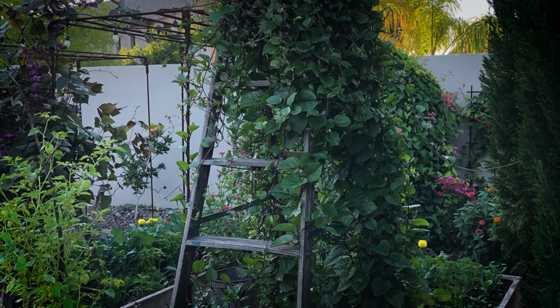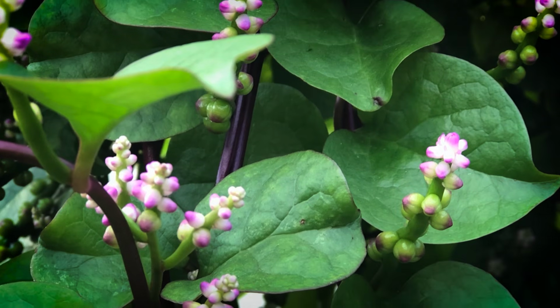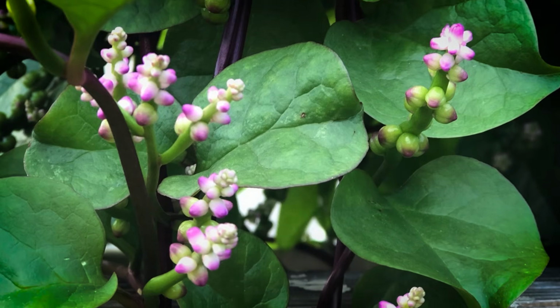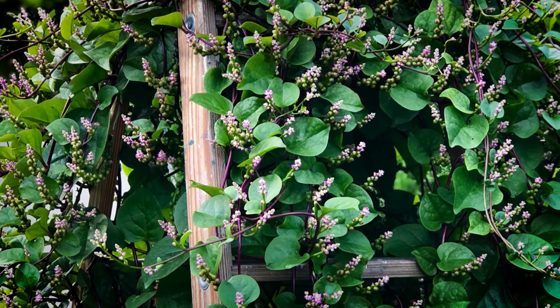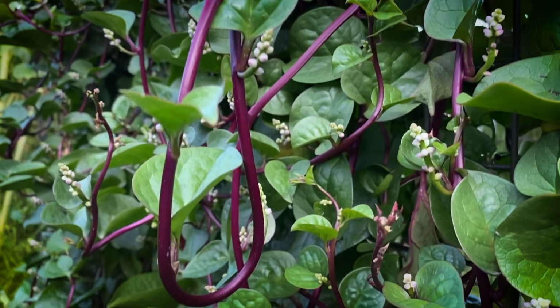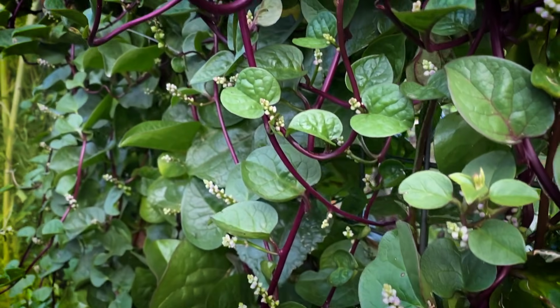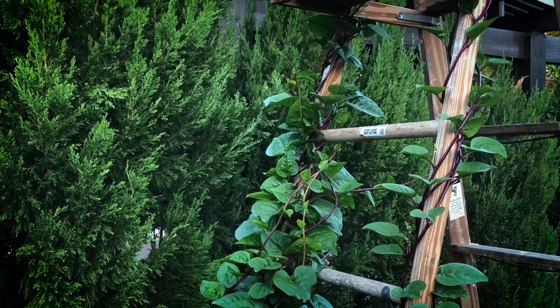The plant thrived in heat and humidity that would make regular spinach bolt immediately, producing leaves continuously through summer when other greens were impossible to grow. But those leaves were nothing like conventional spinach. They were thick and mucilaginous when cooked, developing a slimy texture similar to okra that made many Americans uncomfortable.